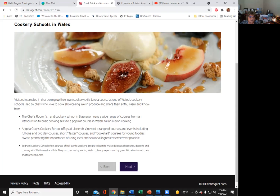Angela Gray's Cookery School offers a range of courses and events, including full one-day courses, short taster courses, and cook start courses for young foodies, always promoting the importance of using local and seasonal ingredients whenever possible. And Bonanet Cookery School offers courses from half-day to weekend breaks to learn how to make delicious chocolates, desserts, and cooking with Welsh meat and fish. They run courses by leading Welsh culinary experts and by guest Michelin-starred chefs and top Welsh chefs.